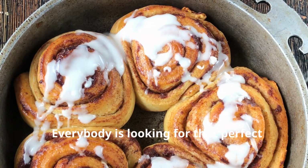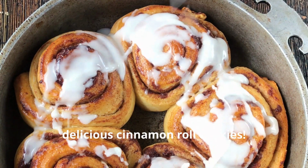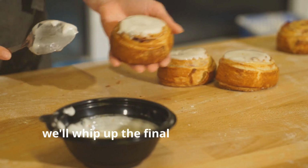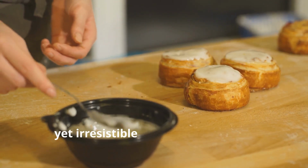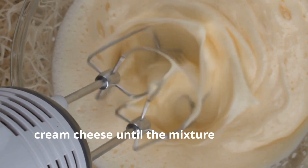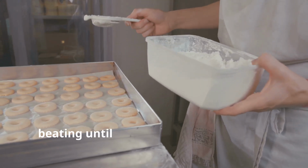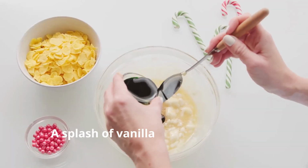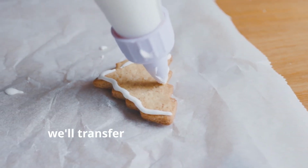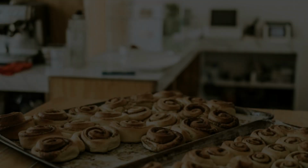Everybody is looking for that perfect finishing touch, and today, we're putting the icing on top of our delicious cinnamon roll cookies. While our freshly baked cookies cool down and solidify their deliciousness, we'll whip up the final touch, a simple yet irresistible cream cheese icing. In a mixing bowl, we'll beat together softened butter and cream cheese until the mixture is smooth and creamy. Next, we'll gradually add in the powdered sugar, beating until the icing is light and fluffy. A splash of vanilla extract adds that extra touch of warmth and flavor. Once our icing is ready, we'll transfer it to a piping bag fitted with our favorite tip. Feel free to get creative with the decorating.